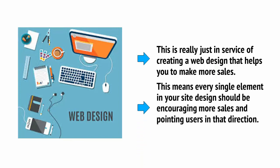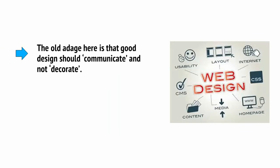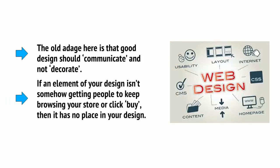This means every single element in your site design should be encouraging more sales and pointing users in that direction. The old adage here is that good design should communicate and not decorate. If an element of your design isn't somehow getting people to keep browsing your store or to click on the buy button, then it has no place in your design.